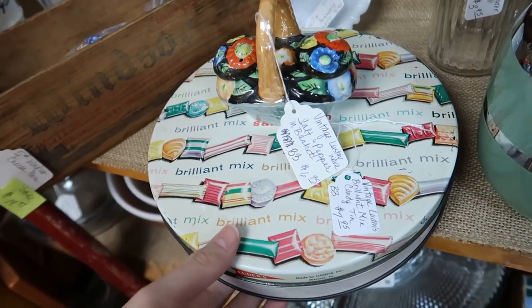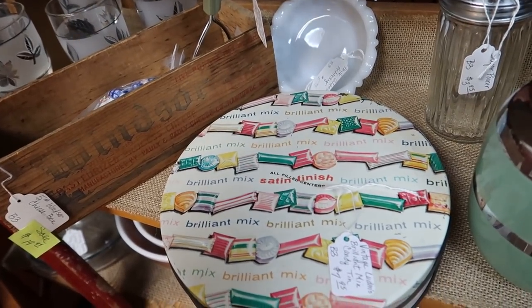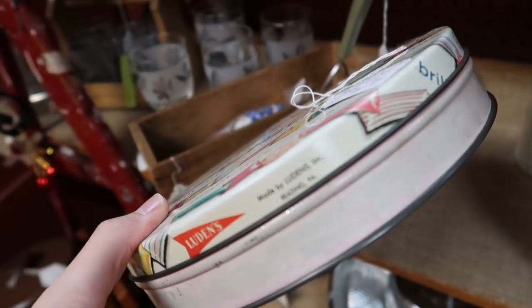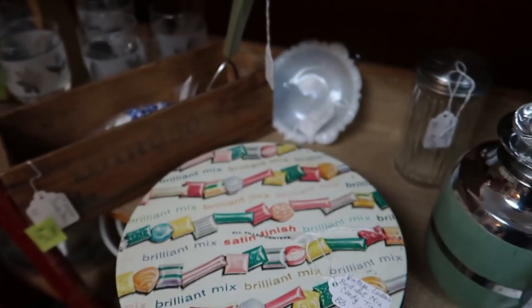Oh, that's such a cute tin. Oh, I love that tin. It's a ribbon candy tin. Luden's, Reading, Pennsylvania, $7.95.